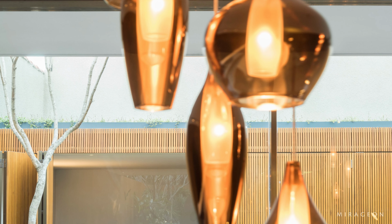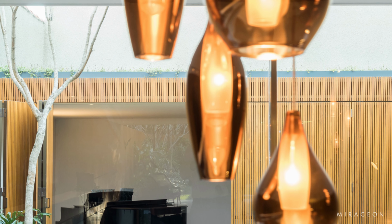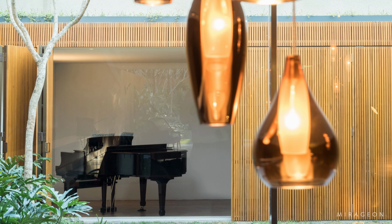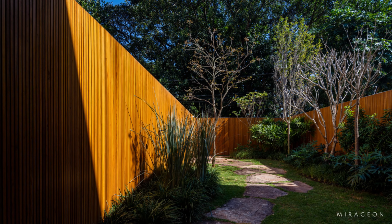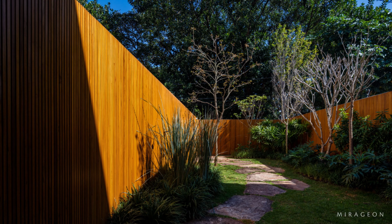At the back, a new garden emerges, alongside a music studio. One of the residents is a music enthusiast and uses the studio for classes or private party performances in the house. The landscaped patios are crucial, as every room in the house opens up to them.